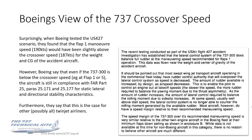Now, surprisingly, when Boeing tested the US 427 scenario, they found that the flap 1 manoeuvre speed, which is 190 knots, would actually have been slightly above the crossover speed, which was 187 knots, for the weight and CG of that accident aircraft. So it was actually just above the crossover speed, assuming it was flying accurately at the speed when the upset occurred.